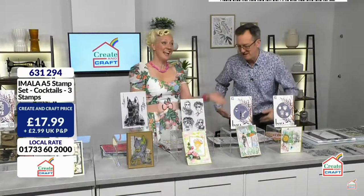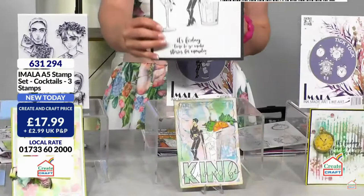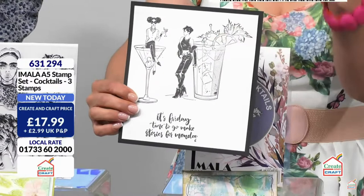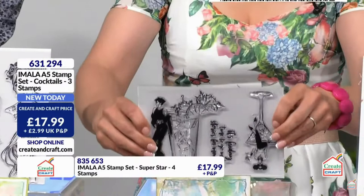Oh, now, yes, this is beautiful. So this is cocktails. You get them two iconic stamps. Now, if you're a fan of Strut Your Stuff, which I think was my last chapter that I did, she is one of our girls that go within that collection. And of course, you get that sentiment as well. Let me turn the stamp round and you can see exactly the iconic size you are getting.